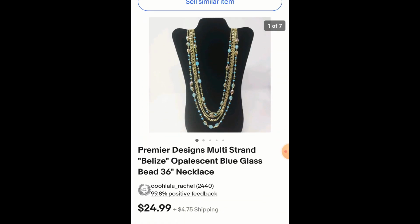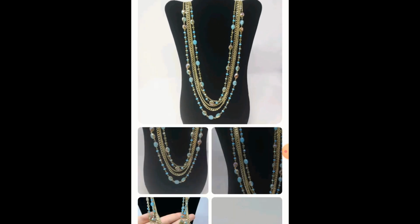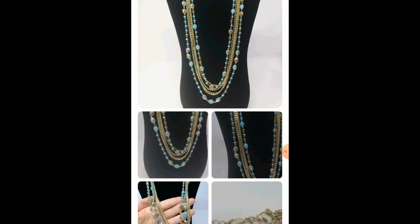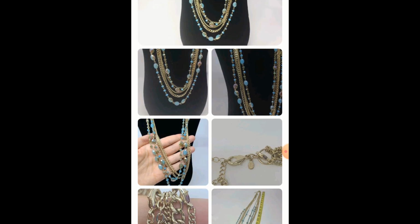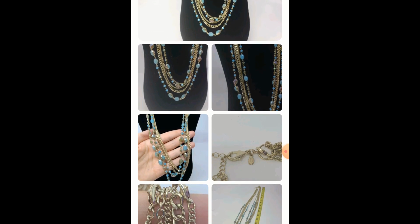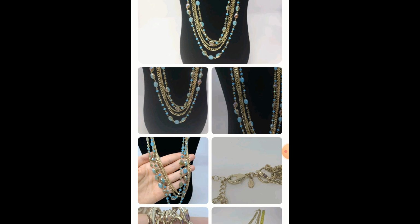Okay, I am editing the video and I am realizing that the necklace I sent out that I showed you guys in the video is the wrong one. This is the correct one. It is a multi-strand gold tone chain with different textures, really pretty blue aqua faceted glass beads. And what's cool is you can see this clasp right here. You can take some of the beads off or some of the layers off and keep some, so you can have different looks there.